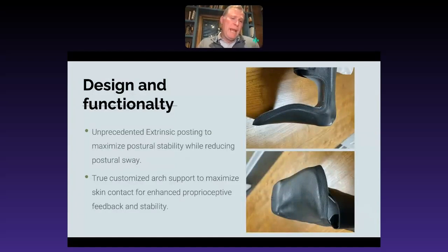First thing we did is we enhanced the heel. We created an unprecedentedly significant extrinsic post. So when the patients are standing, if you put these braces down on the table and thump them or hit them, they won't fall over. They're really going to hold up. You can see the heel, how we provide that post to enhance stability in the rear foot. Really significant enhancement of postural stability when we do that.